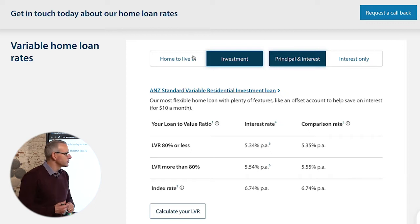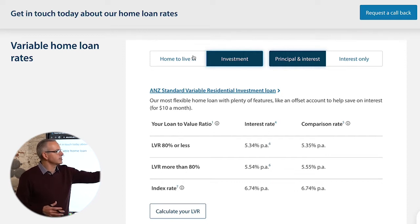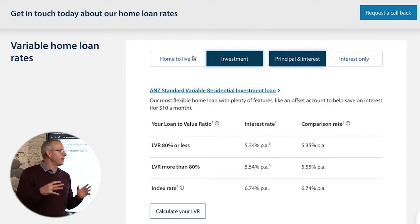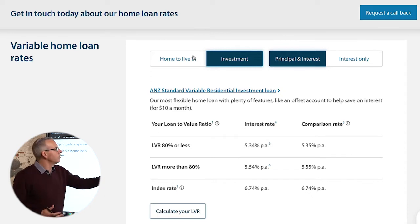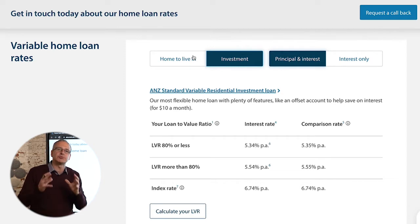Now, as someone and a business who does lots of investment lending, we have definitely noticed that with our investment interest only lending, the banks can potentially, depending on the size of the loan, start to do some even better pricing based on that margin. Now, why is that? Well, what they also do know is that investment lending is actually less risky than home lending.